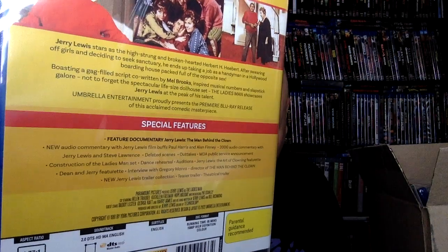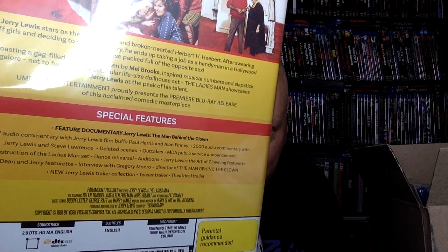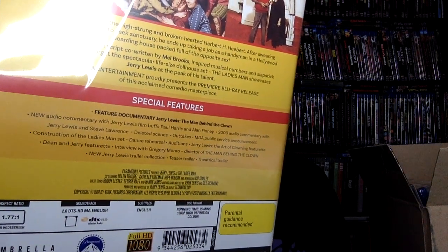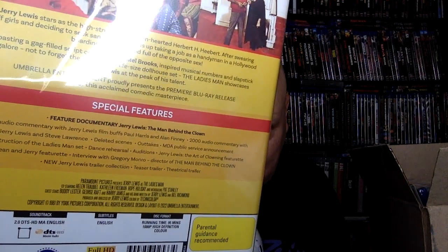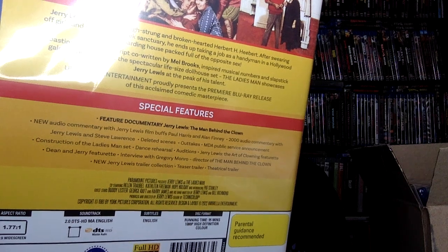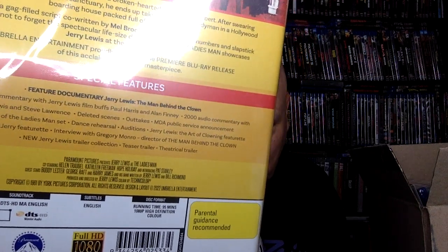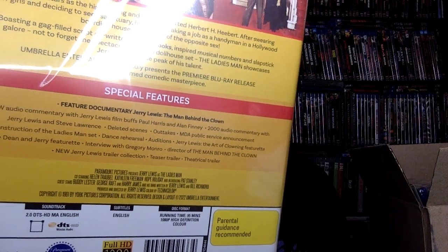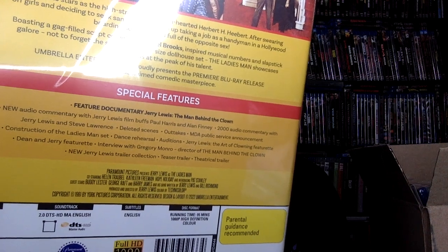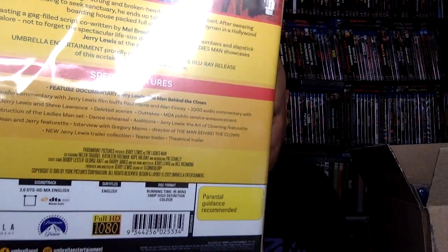And this has a new audio commentary with Jerry Lewis film buff Paul Harris and Alan Finney. The 2000 audio commentary with Jerry Lewis and Steve Lawrence from the DVD. Deleted scenes, outtakes, public service announcement, construction of the set, dance rehearsal, auditions, Jerry Lewis, The Art of Clowning featurette, Dean and Jerry featurette with Gregory Monroe, director of The Man Behind the Clown, new Jerry Lewis trailer collection.